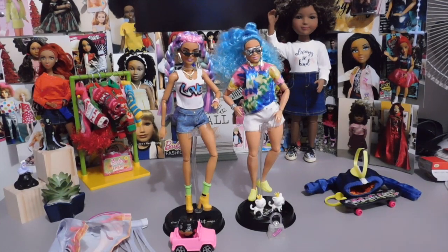So number 1, 2, and 3 will be coming in the near future. I've got to slow my roll with these dolls. I ordered a LOL Surprise OMG doll. I'm not going to tell you who she is. She was on sale and I decided to order her. She wasn't one that I was planning to get because of the price, but when they put her on sale and she was going for the same price as the regular LOL OMG dolls, I decided to order her. So when I get her, I will share her with you here on the channel.